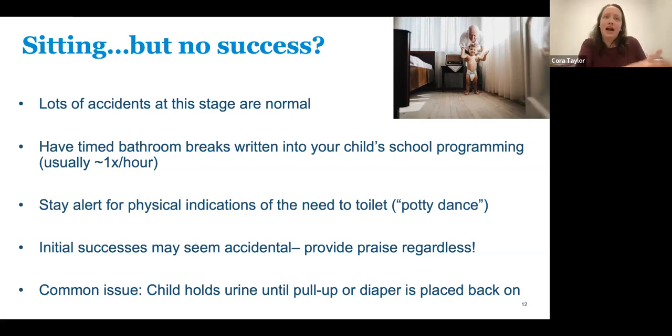Really what we're trying to teach them is that, hey, I recognize that you're feeling something and you're feeling that you need to go to the potty, and I'm taking you to the potty. Sometimes we have to help make that connection for them. Again, the initial successes might seem accidental. We're going to provide praise regardless.